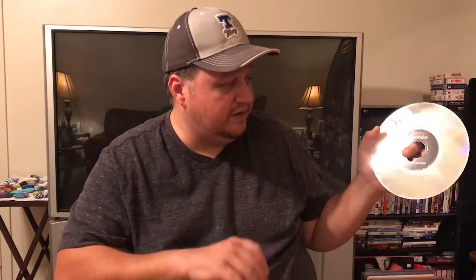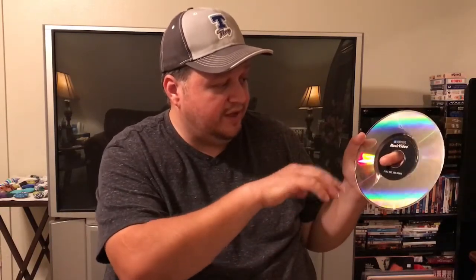And what's cool about this one is it's actually a mini Laserdisc that will fit in my player. I have a player that will play this size of Laserdisc, and then actually the CD inside of the tray. But this is really cool. Phil Collins is a great artist, so I picked this up. Not sure exactly where I picked it up from, but again, really cool find.